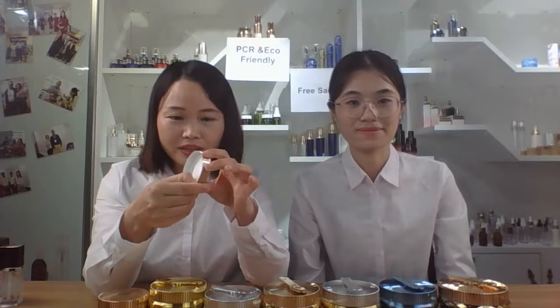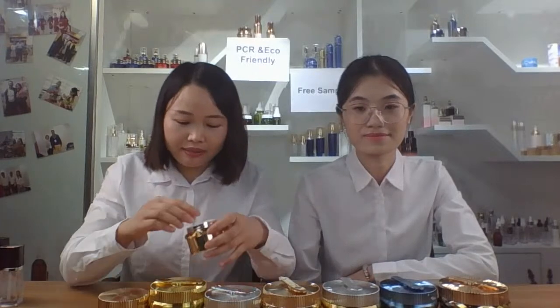The cap is made in PP plastic material, and the surface is rebound surface. The color on the surface is golden color. The color inner the cap is white color. And the spoon. The liner can prevent the leakage, so you don't need to worry about your products. They come out from the jar very easily, okay?